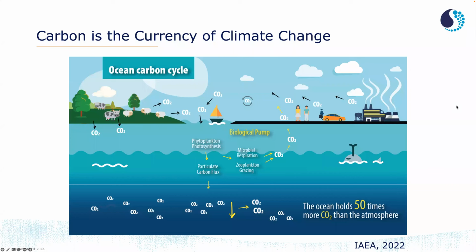So carbon is the currency of climate change. That's a mouthful. But this is one of the traditional pictures of the ocean and its part in the Earth's carbon cycle. As we know, the ocean is both a carbon sink, it stores carbon, and a sink for CO2 in the atmosphere. And it's also a source for CO2 in the atmosphere, depending on the region of the ocean and the kind of activity that is going on. And as you know, from human-caused sources, we're increasing the partial pressure of CO2 in the atmosphere, and the ocean is doing its job, which is working inordinately hard to store some of that carbon.